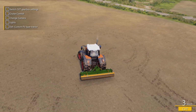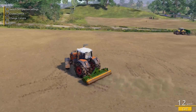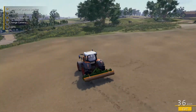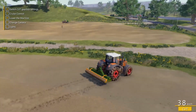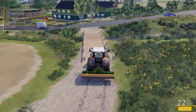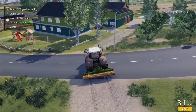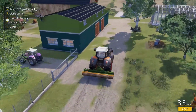So yeah, like I said, one more episode probably, and then we'll skip the month and a half to two months it takes for these fields to be ready, and we'll have some harvesting to do. We still got plenty of plowing and cultivating and all that good stuff to do, but we are done cultivating that field. Drive carefully over this bridge. Make sure the cultivator gets through without getting caught up on something.